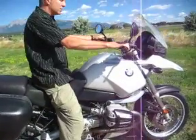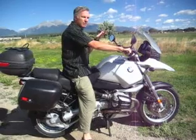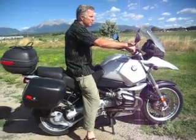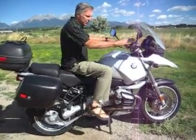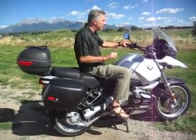I'm going to hit the choke and hit the gas. Starts like that every time. Bike starts right up every single time. It's just been a real good bike. So if you're looking for a good, solid bike at a real good price, this is a good option. Now here's the negative on the bike.